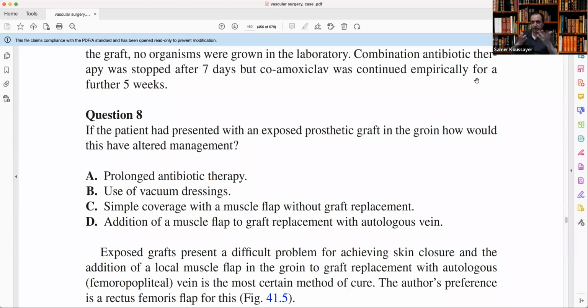I like to hear the consultant's decision, because there are really no right answers. Let me tell you about me. I think I would just take this part of the graft. During the surgery, you start extending to the external iliac, the proximal graft. If you see the proximal graft is not incorporated in the tissue, this is a sign of infection, so then you have to take the whole graft out. But if you see the proximal part of the graft is really incorporated in the tissue, there is no infection, then you can use just local cleaning, and maybe just a muscle flap is enough.